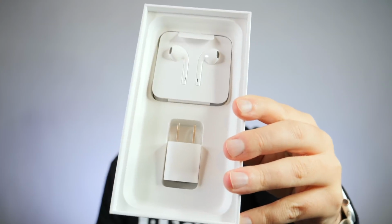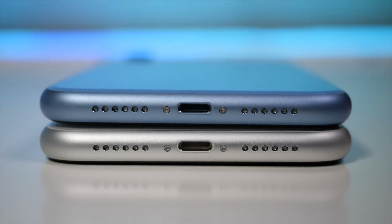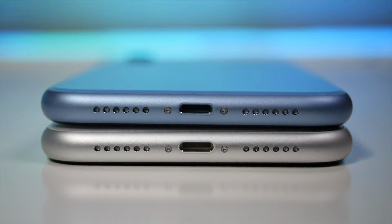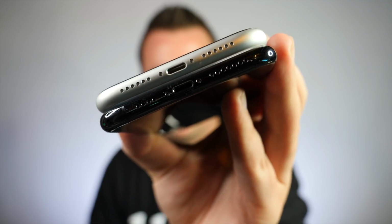There's no lightning to headphone jack adapter dongle in the box, and I wouldn't normally care, except that's still the way that I listen to music when I'm in the car. All my headphones, though, are completely wireless. So I haven't tested out the speakers yet, but they're supposed to have that wider stereo sound, which is great, and it sounds like they might be a little bit less loud than the XS Max. That's cool either way. I mean, the speakers are pretty good already.